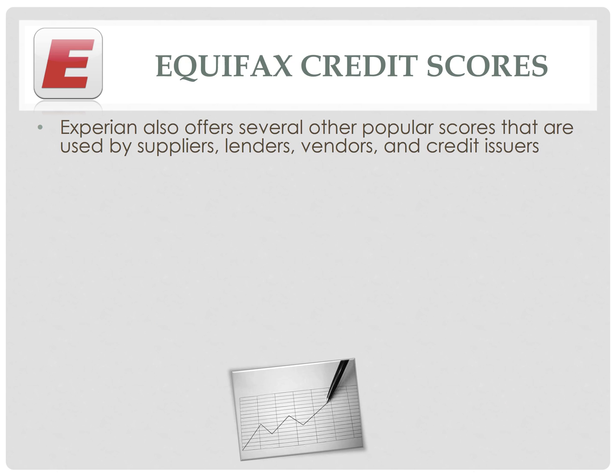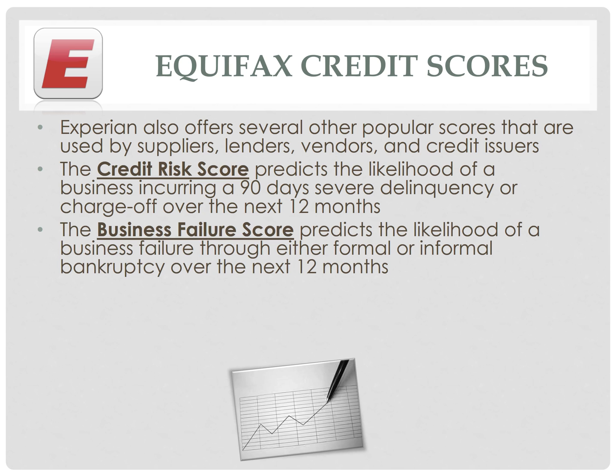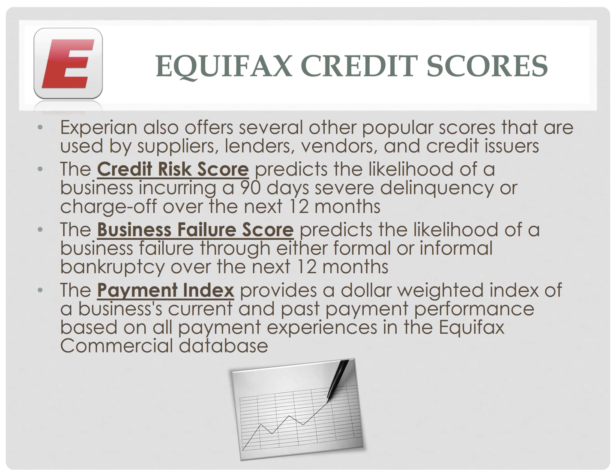Experian also offers several other popular scores that are used by suppliers, lenders, vendors, and credit issuers. The Credit Risk Score predicts the likelihood of a business incurring a 90-day severe delinquency or charge-off over the next 12 months. The Business Failure Score predicts the likelihood of a business failure through either formal or informal bankruptcy over the next 12 months. The Payment Index provides a dollar-weighted index of a business's current and past payment performance based on all payment experiences in the Equifax commercial database.